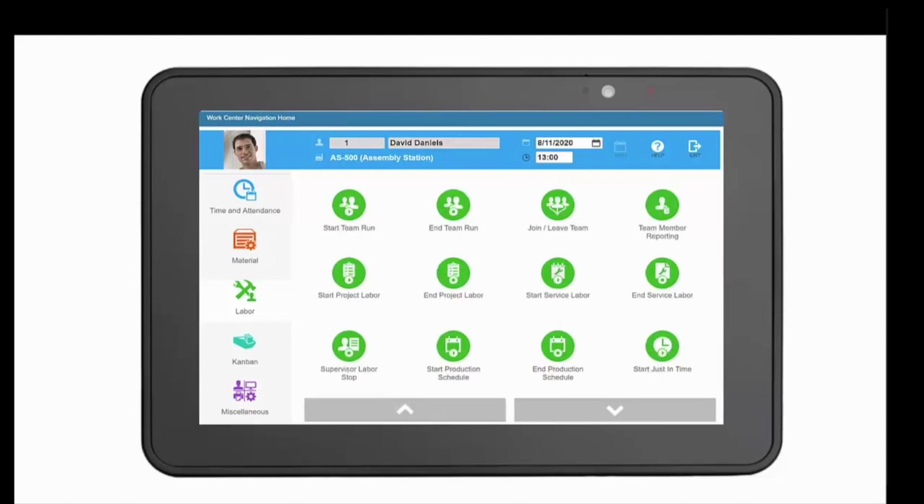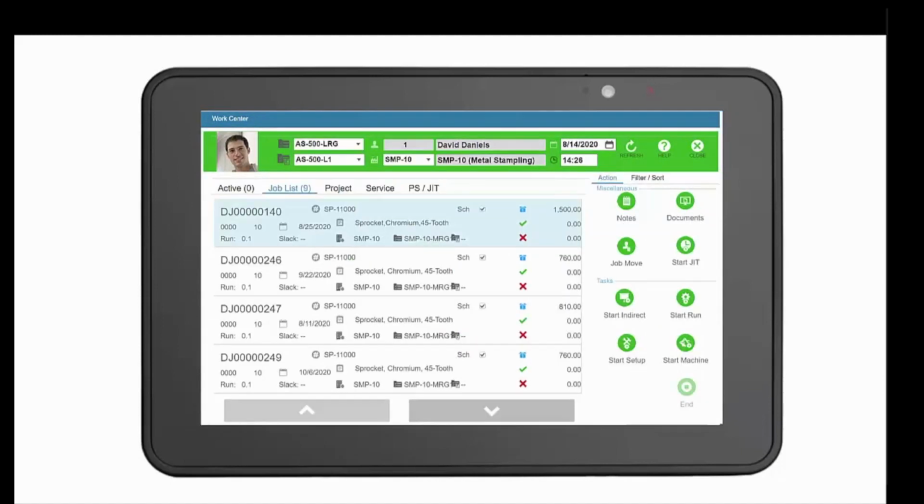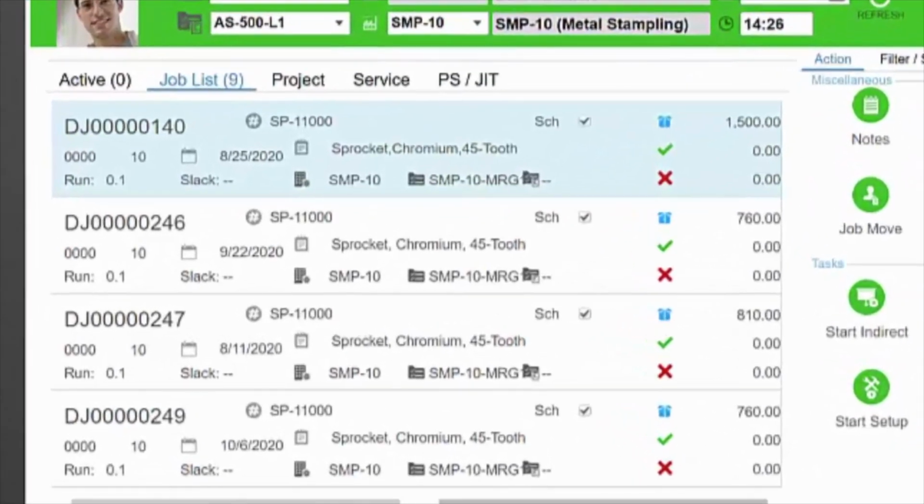Employees may work individually or collectively in teams, and on a single job or multiple jobs simultaneously. Your system administrator can tailor the shop floor screens to include only those transaction types your company requires. Labor is automatically captured by logging on and off jobs throughout the course of the day, as workers interact with screens by touch or mouse.